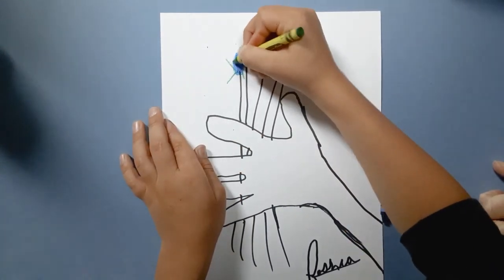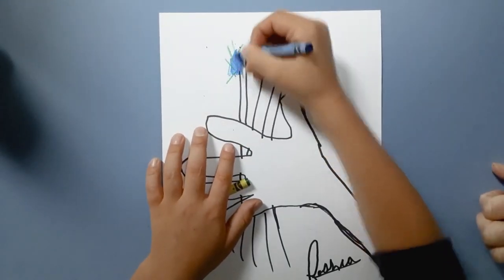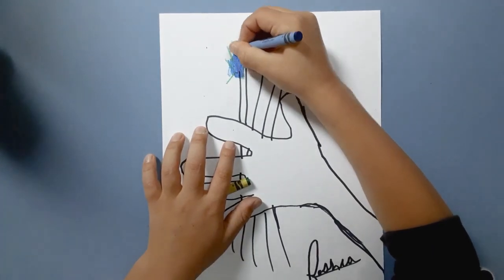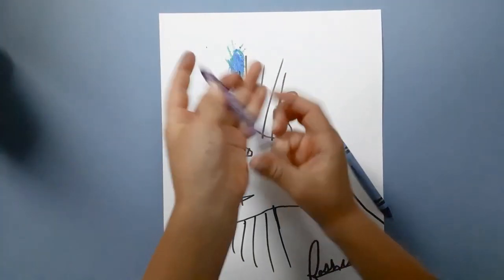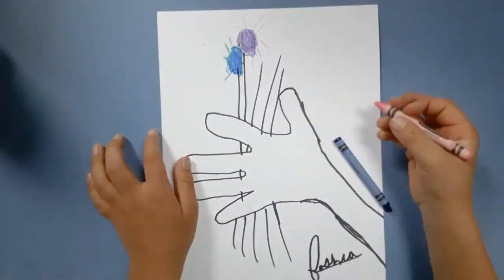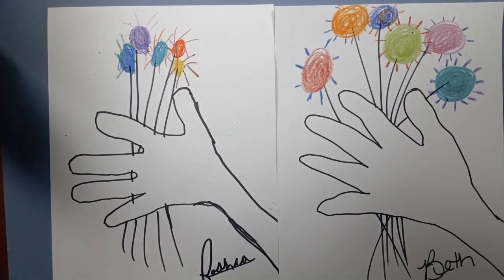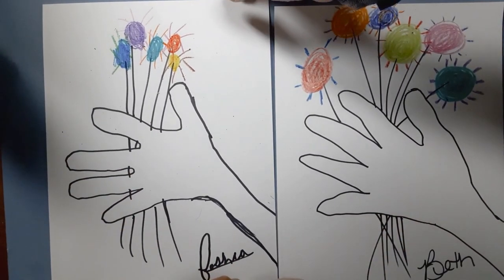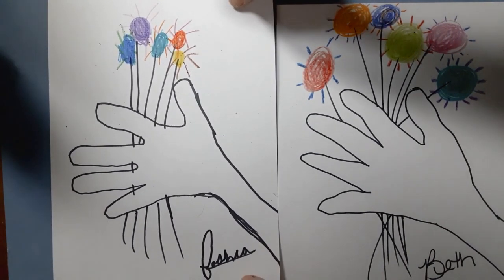Joshua, you might want to make your flower part a little bit bigger, to make it just a nice big flower up on top of those stems. All right, so he's going to pick some different colors. He's going to keep working on his. You keep working on yours. Okay, we are finished. I hope you are finished with yours, with your Pablo Picasso inspired bouquet of peace, to give to someone special.